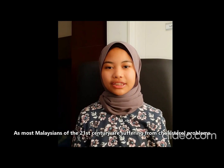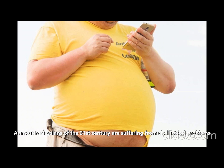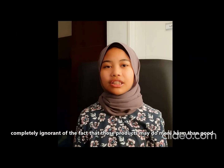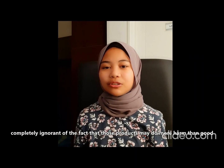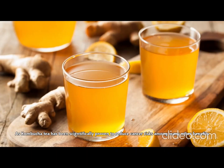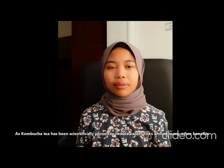As most Malaysians of the 21st century are suffering from cholesterol problems that have led to severe weight gain and heart disease, they are desperately consuming products which may or may not help, completely ignorant of the fact that those products may do more harm than good. As kombucha tea has been scientifically proven to reduce the cancer risk among many other benefits, Malaysians are sure to be drawn to this genuine health drink.